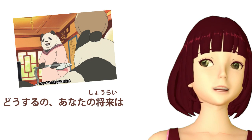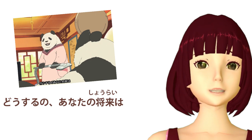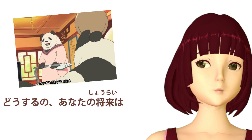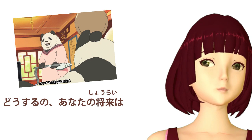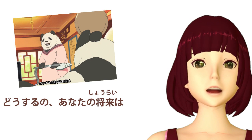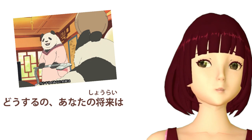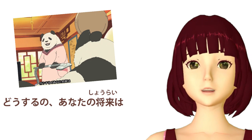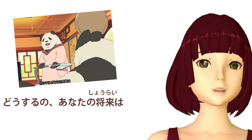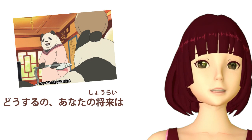Now, this is an example of a turned around sentence, and we see a lot of these in casual speech. Do suru no means, what are you going to do? Literally, it means how. Do, we know, is a question word. Are you going to do, or are you going to act? So in English, we'd say, what are you going to do? The no marks a question.